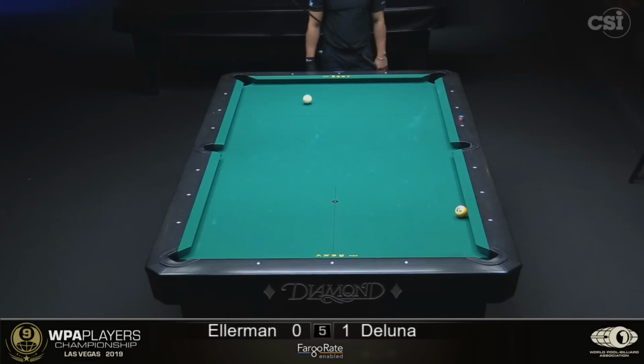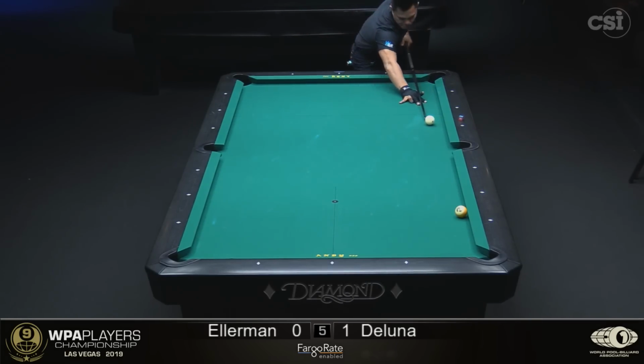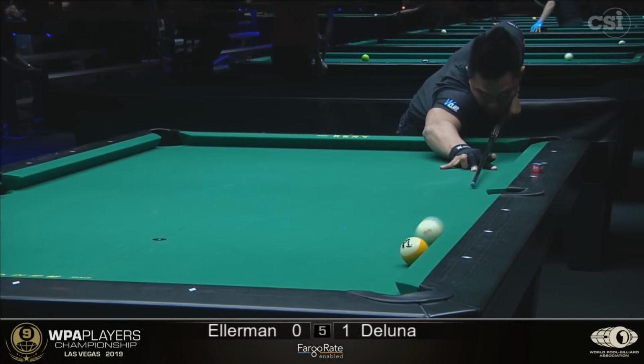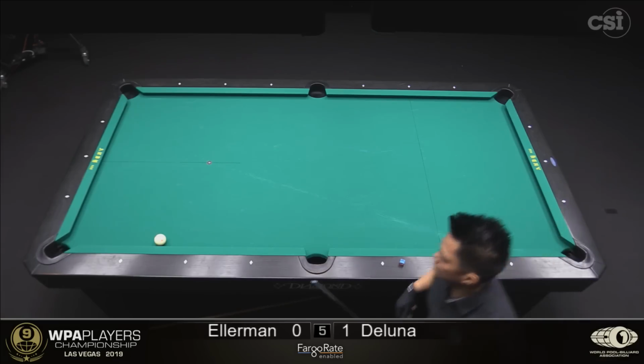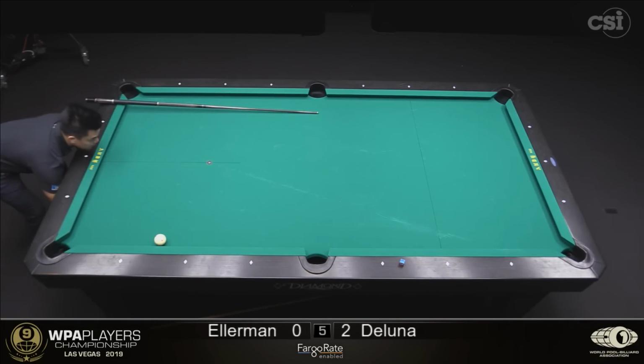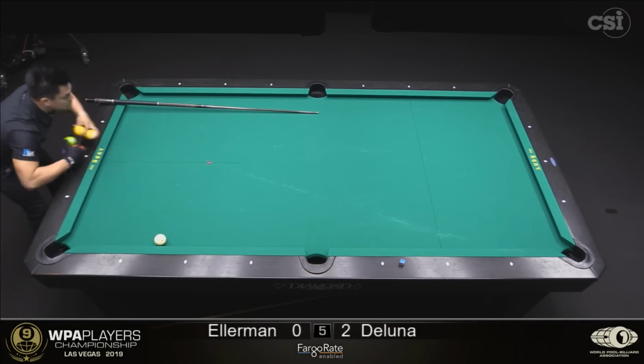Wow, look at that shot. Watch out, side pocket. Nice, perfect. Jeff is really showing off his stroke right now, isn't he? That's 2 incredible draw shots in the last moment or so. Punishes Mitch for that miss and takes a 2-0 lead, and will be breaking in rack number 3.